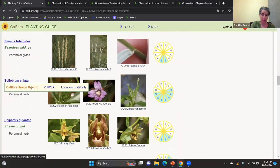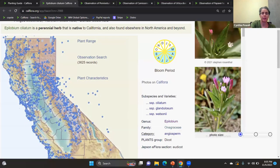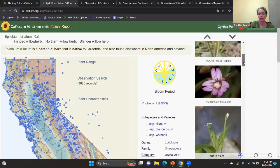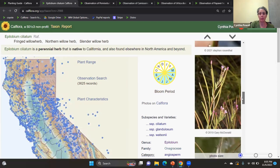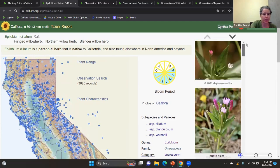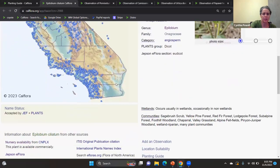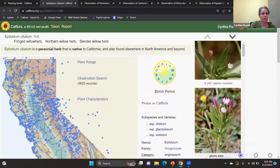well, first of all, you can go to the taxon report page. You can see here the subspecies and varieties. Here's some more nice photos. And if you wanted to change these photos around and put yours at the top or somebody else's at the top, you could be a volunteer reference photo editor and do that. The fact that these spill over into Nevada and other states is intentional. Some people have asked, do you have a mistake or something? But that's intentional. Wetlands, communities, and so forth. So that's about this willow herb.